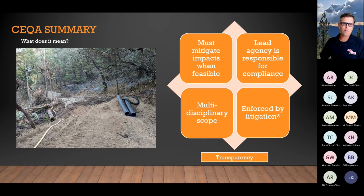Everything I just said. So we've got to mitigate those impacts when feasible. The lead agency, and again, we'll get into what a lead agency is and how a lead agency operates. They're the ones that are responsible for the compliance. And again, the compliance component, it's all up to us as the lead agency to ensure compliance. There's no CEQA jail, but there is the courtroom, and that might as well be the same thing.